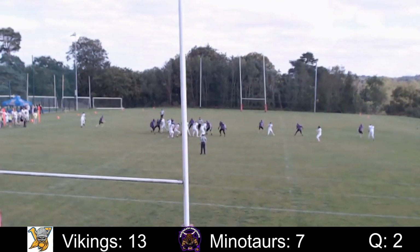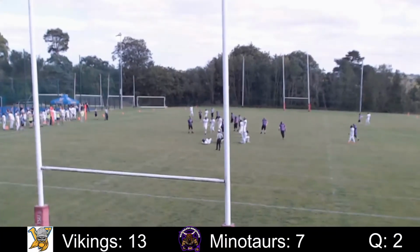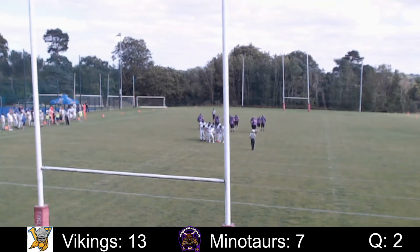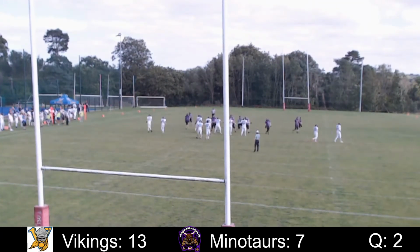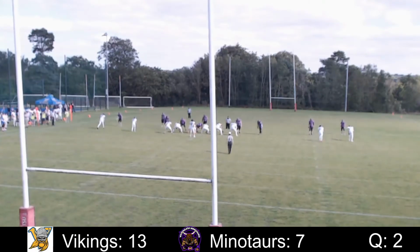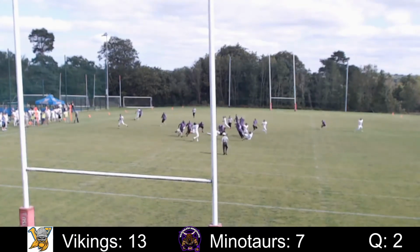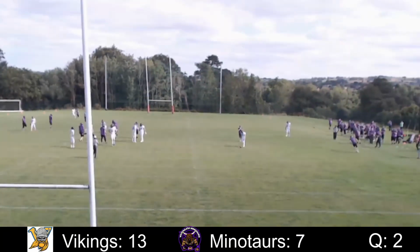Ball snapped. Dropping back to pass. Incomplete pass. Good play there from Kieran Gilhool. Good rush there from the Minotaurs. Vikings maybe just looking to keep the ball on the ground here, make sure the Minotaurs have no time left on the clock. Yeah, exactly. Empty backfield here now. Looking to pass the ball.